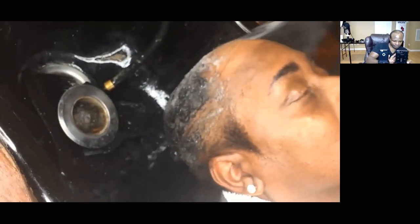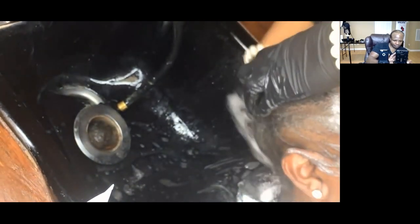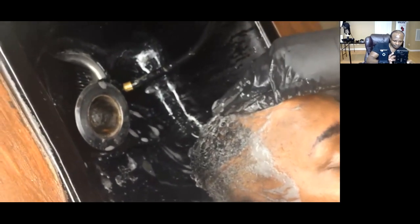Now keep in mind, this client had a man weave on, and he's got a lot of glue in his scalp. So now I'm going to have to take a comb and gently get this glue out of his scalp. I don't know if y'all can see this.